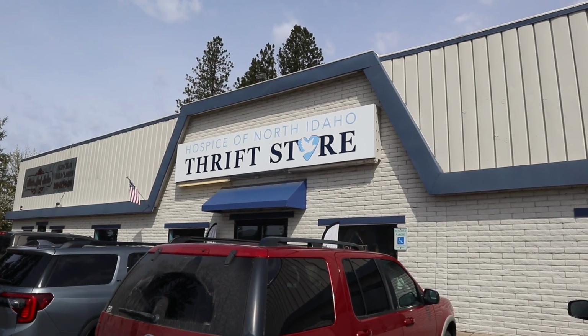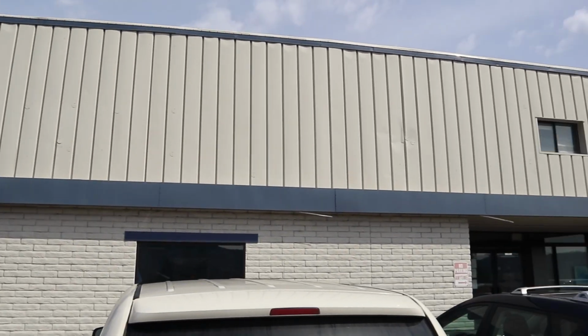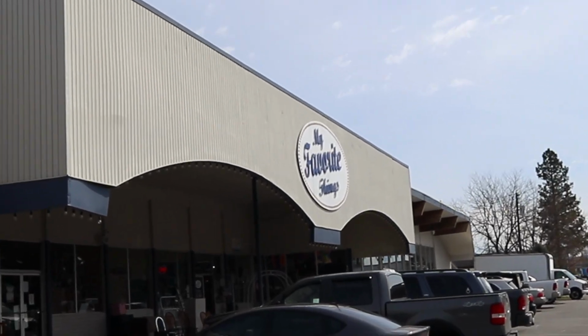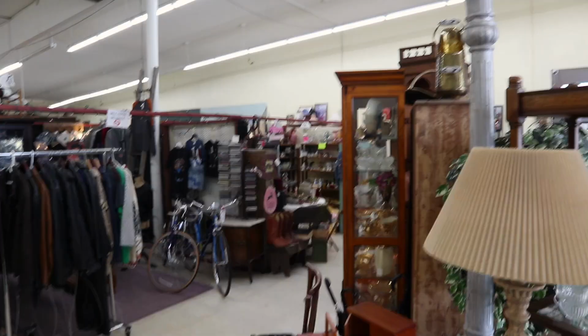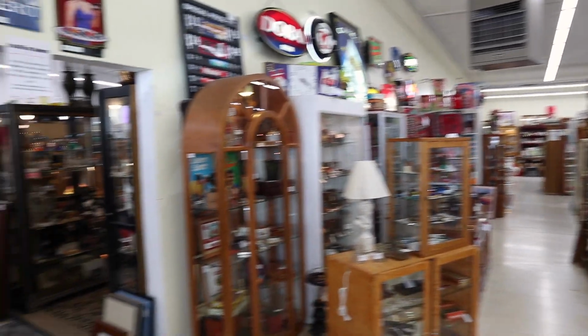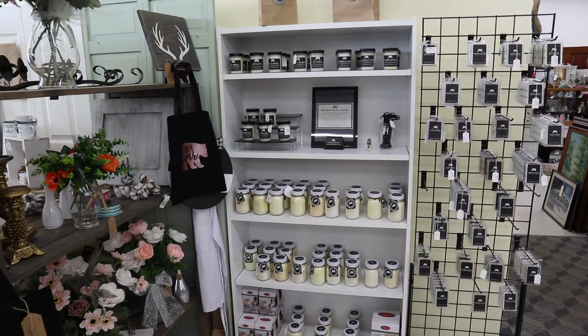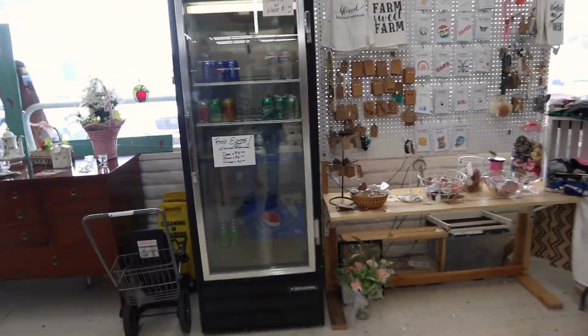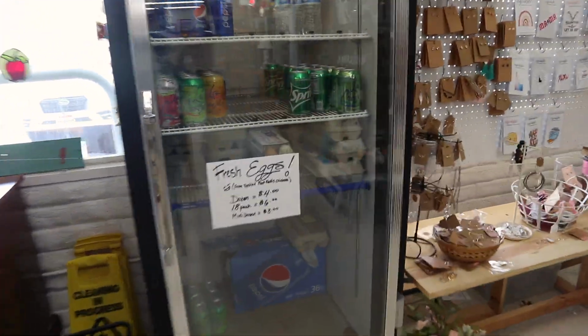Well, this is definitely one-stop reseller shopping because it's about 30 feet to the next place. So here we go into my favorite things. So this is a vendor mall. You're going to see newer items. You're going to see vintage items. You're going to see antiques. You're going to see things like scented candles. And in this case, I've never seen this in a vendor mall before, fresh eggs from spoiled Post Falls chickens.